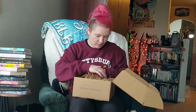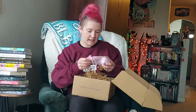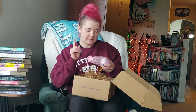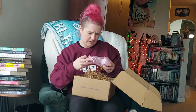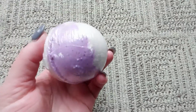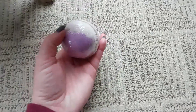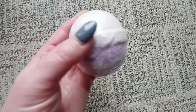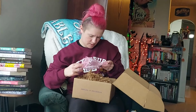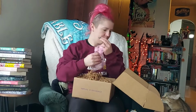And let's dig in. Let's figure out what is smelling so good. Okay. So this is a read and relax bath bomb / shower steamer, and it's in the scent lavender champagne. I think this is what I've been smelling. It's really pretty. It's purple and white and very swirly. I love this. Does Unplugged make this? Yeah, Unplugged Book Box made this, so that's cool.